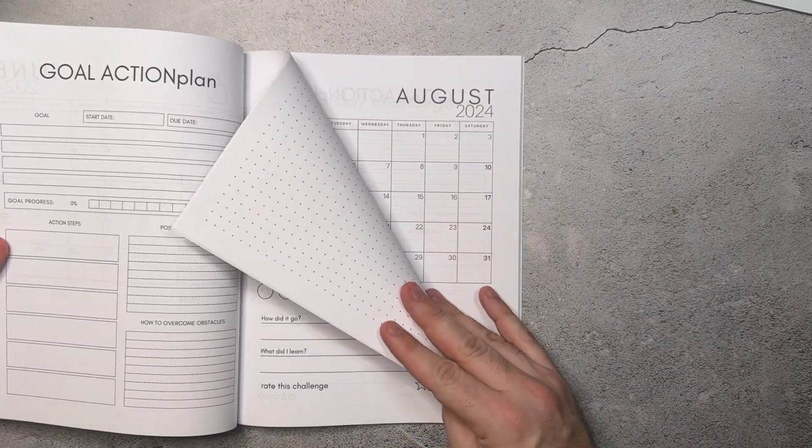It's very similar to the doodle challenges that I do, right? I'm not the type of person that can just sit down and draw something. I need a prompt to get me there. And this guided manifestation journal is a really great way to do that. So let's go ahead and take a look inside at everything that she's put together inside of this book.